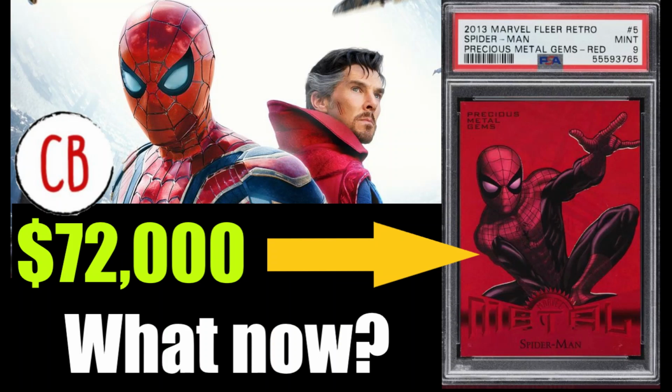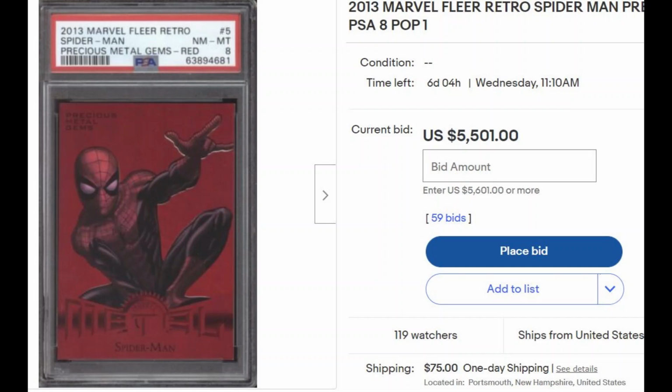And finally, here's the upcoming test for that sale number. A PSA 8 that's on eBay with roughly 6 days remaining. You can tell the motivation of the seller to capitalize on the back wave of that PWCC sale. So will this fetch more than, say, $50,000? Let's find out together in 1 week.